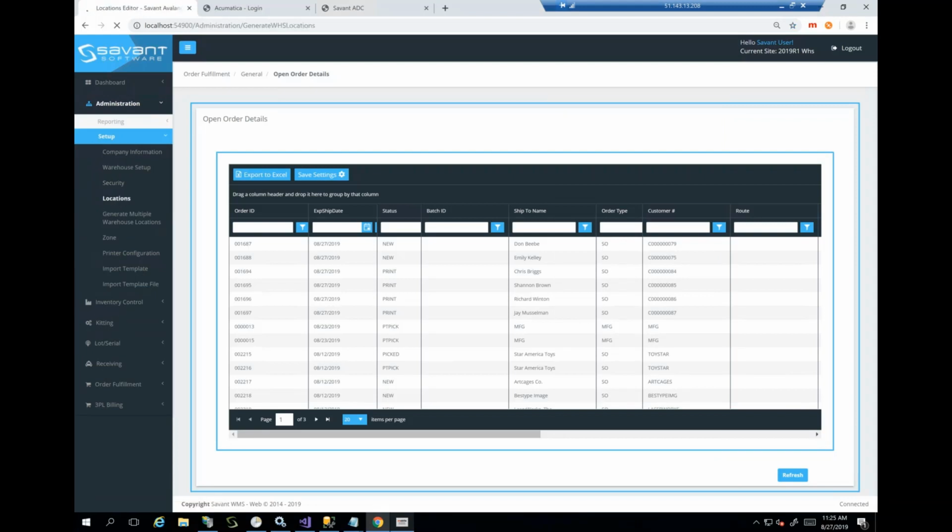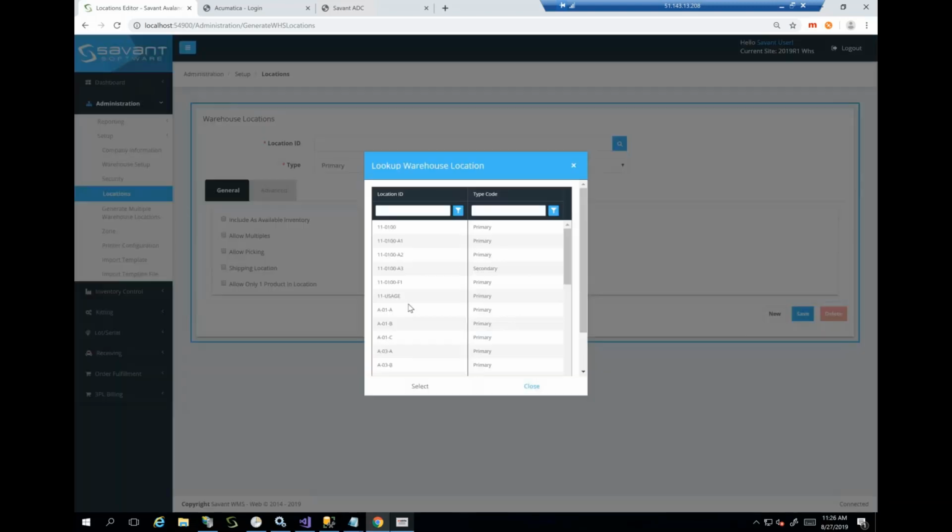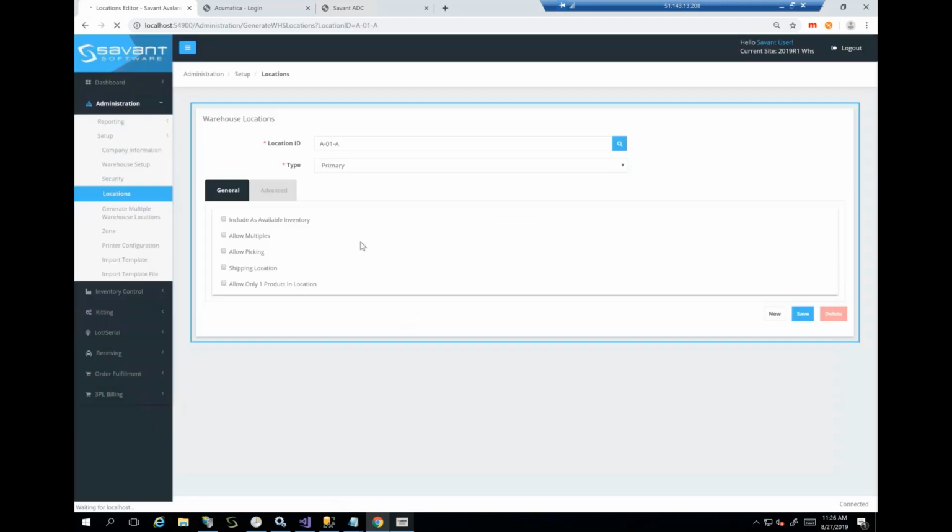And these can be set up in Acumatica, or they can be set up in Savant, separate of Acumatica. It just depends on how you want to do things. But when you have your location, which I've got a few examples here, you can then specify whether or not that's an available location, whether or not you'll want to allow multiple products in that location. A lot of people have strong feelings about not allowing multiple items in a location, but there's always the exception. You might have a returns bin or something like that where you might need to have multiple items in there. And then whether or not you want to allow picking from that location.